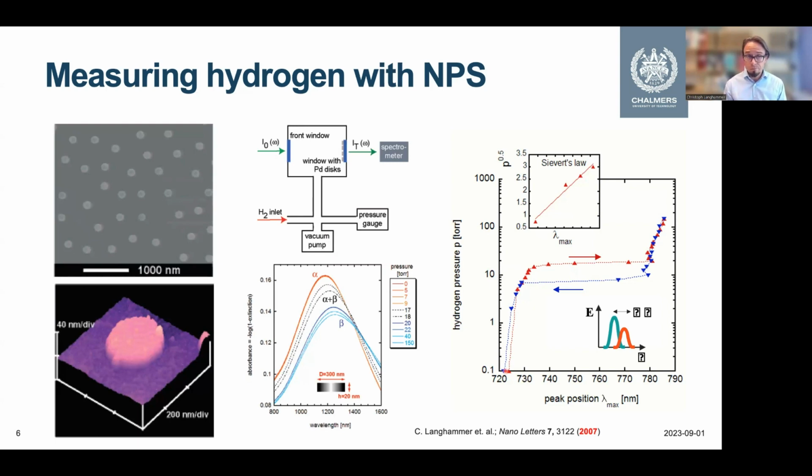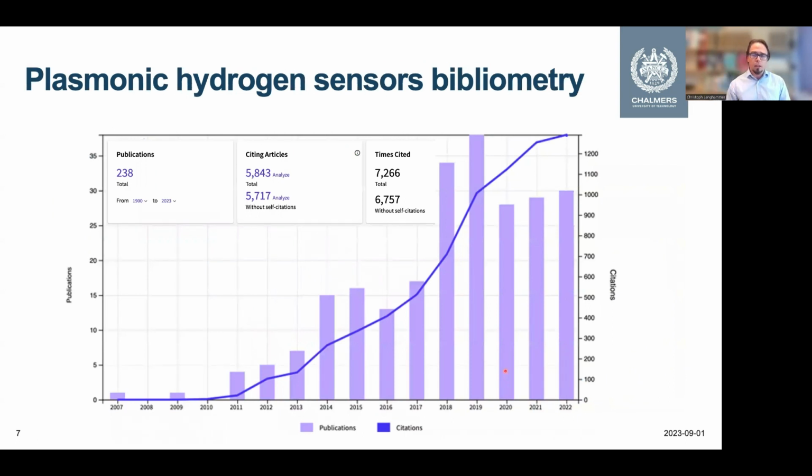Now, if we look at the bibliometry, that is, what has in the scientific community been published since 2007, when I published my seminal paper here, when we just search for the keywords plasmonic and hydrogen and sensors, you see that up to 2022, 238 publications have been recorded in this database, about 7,300 citations. So this is a lot, and you can also see the development. The first few papers here were my own, and then this field has accelerated quite rapidly, which shows two things.